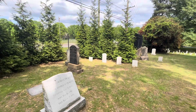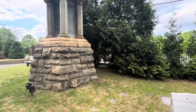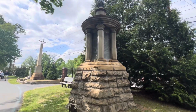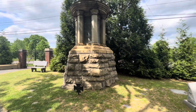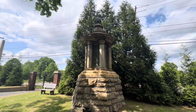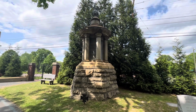Some other notables. The cool story about General Pickett was he met every trainload of fallen soldiers that were going to be buried here at Hollywood Cemetery. He was very moved by the loss of his division.